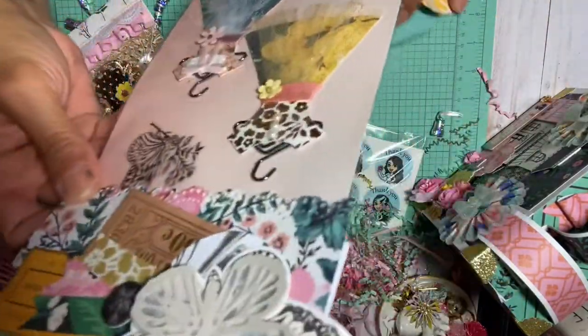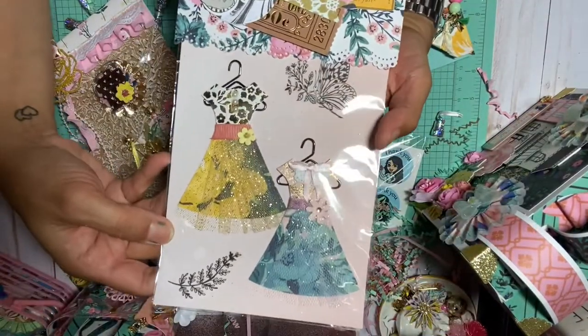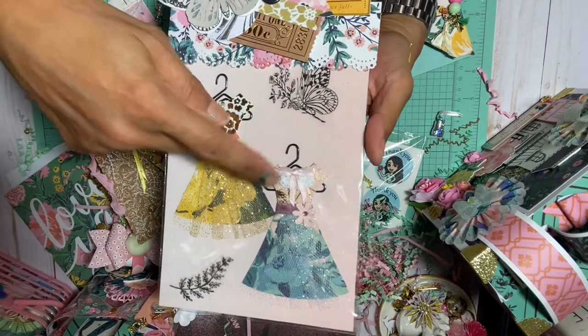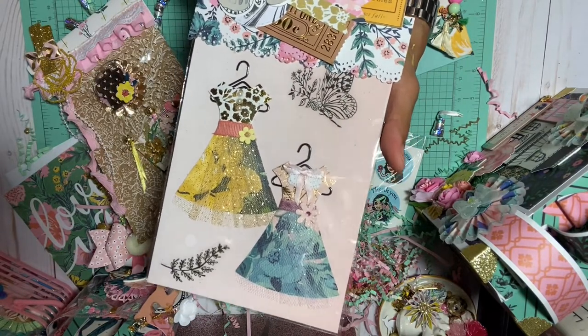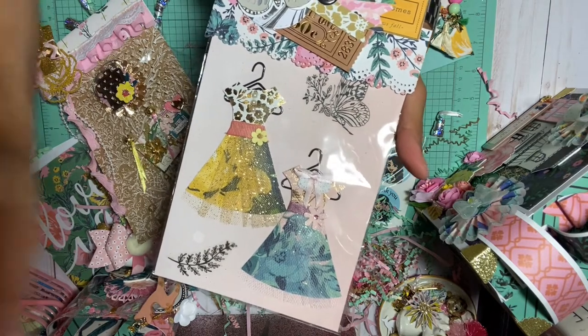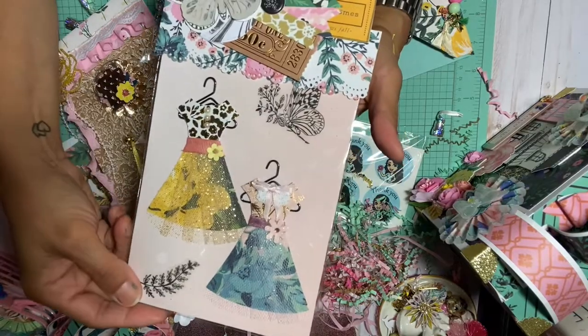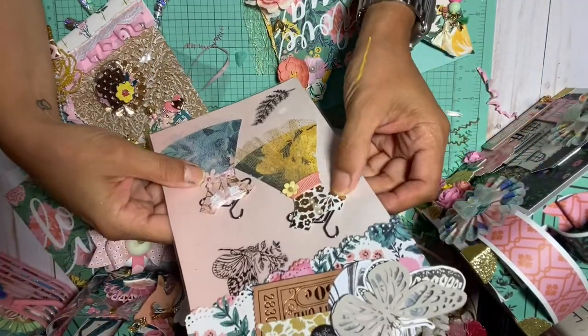Oh my goodness. Look at these little dresses. Oh, on the hanger. Girl, stop it right now. That is so cute. Oh my gosh, I wish I had a little hanger right here. I could hang my little clothes. That's fun. That is so cute. Thank you, April.